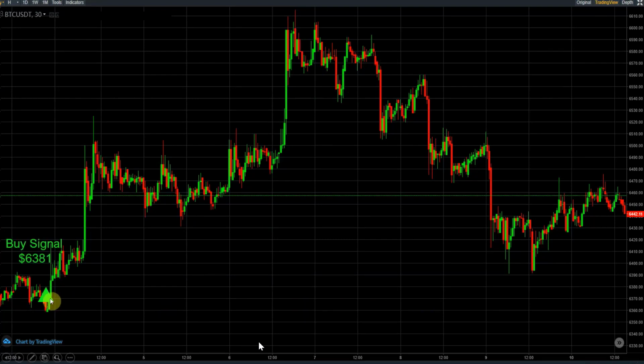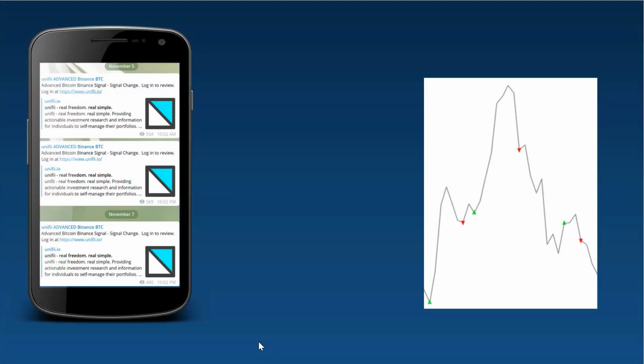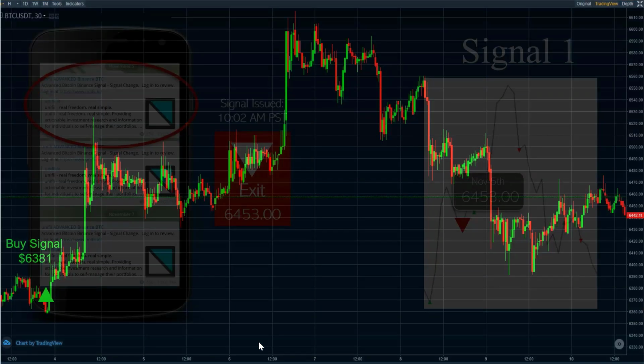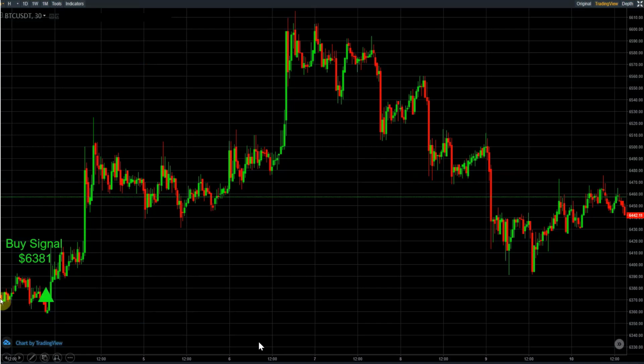So we'll begin the week here with covering our last trade of last week, which was a buy at 63.81. Our next signal for that new week is on November 5th. And of course it is a sell at 10:02 a.m. Pacific Standard Time. It came in at 64.53. And there she is there. So it's a nice little trade here.